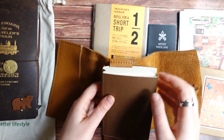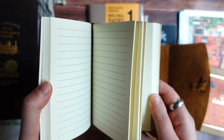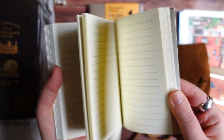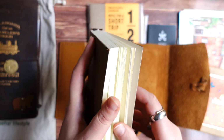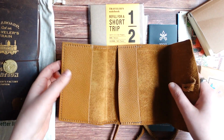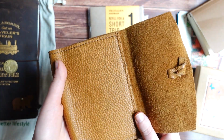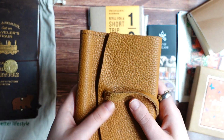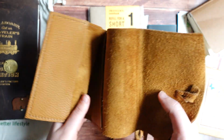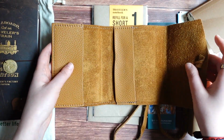You can take this out and put something else, and this refill that I have inside, that's very basic. It's just some basic notebook with lines, and I don't really like this kind of notebooks with lines. I don't really use this, but the good thing is that I can easily exchange it and put inside something else, and I already have an idea for what I would use this and what I want to put inside here. So sometime later, in later videos, I will show you how I'm going to use this. And yeah, I really like this beautiful cover.